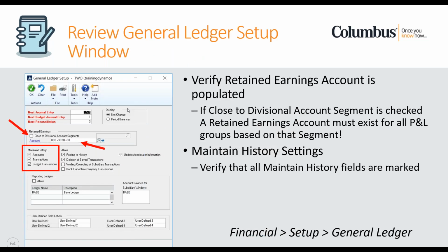Then review the general ledger setup window. Under Financial Setup and General Ledger, we can find the General Ledger Setup screen. The first thing we want to check is that there is a retained earnings account populated. And if the Close to Divisional Account Segments checkbox is marked, then you have to have a retained earnings account for all P&L groups based on that segment.